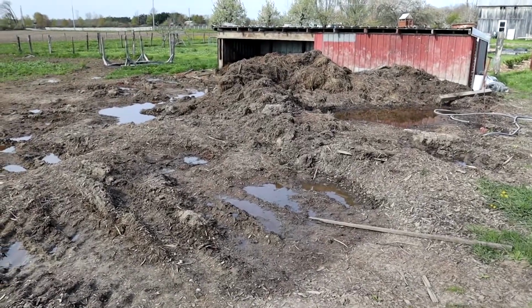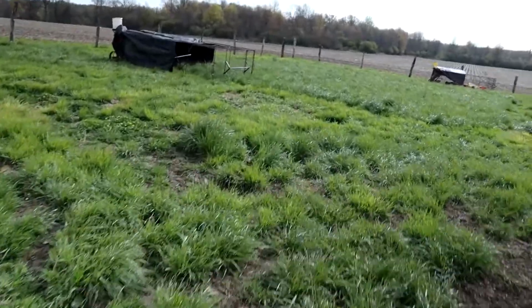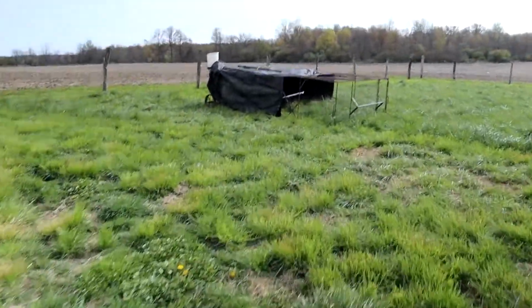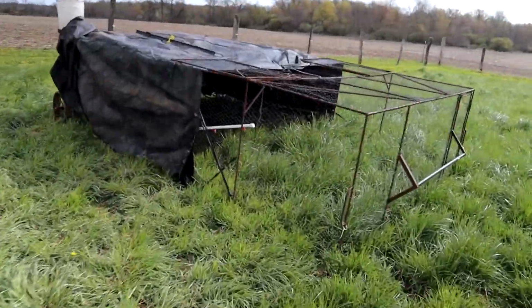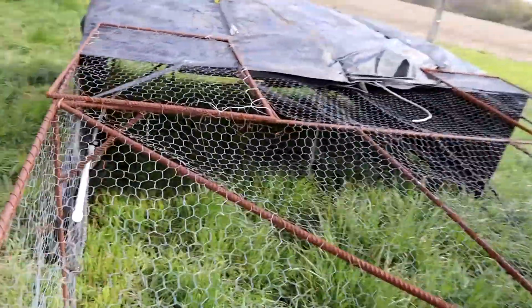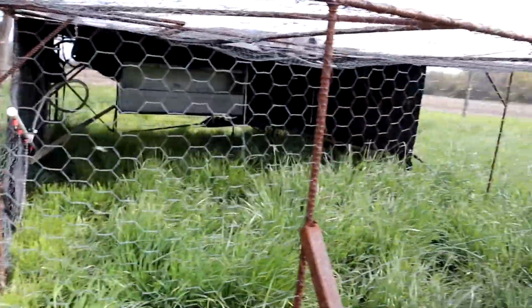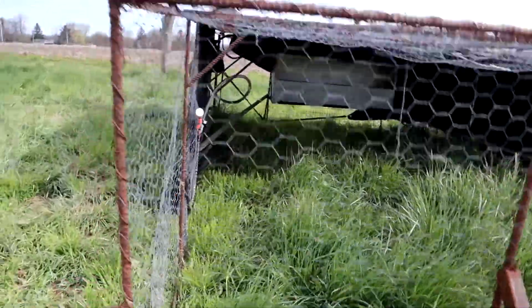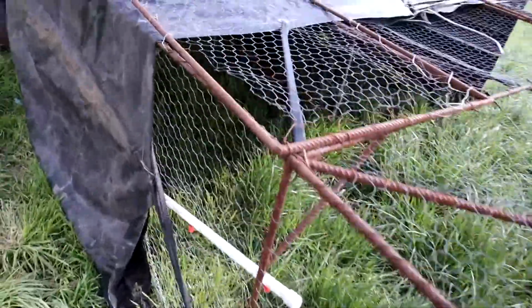So let's do it. Let's start with these chickens. Let's get them into this chicken tractor. Right here, this is the one they're going in. That's out where the laying hens are. This is where the pullets are going. We got the tarp, got it mostly set up yesterday. Just gotta get feeders in it, and that water is broken. We need to fix that, put an end on it.